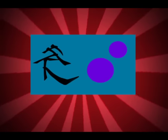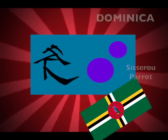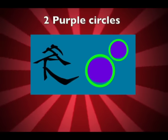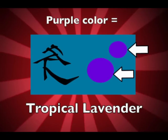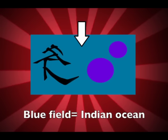The flag of Bandiaterra is one of the only two sovereign nation flags in the world that has the color purple on it, the other being Dominica with its cute little Sisserou parrot. The flag has two purple circles on the right side to indicate the two main islands of the country, Bandia and Terra. The purple color represents the fields of the iconic tropical lavender that the island is rich in, and the blue field represents the Indian Ocean that surrounds the islands.